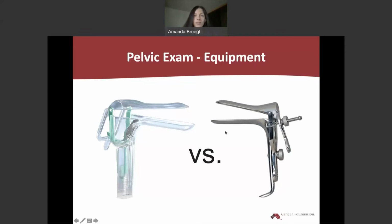One thing to note is that this part here is the only part that goes inside the body. This large clunky part here on the outside stays outside the body the entire time. If you look at the speculum when it is closed, you'll see that it's about the width of a super tampon. And so it's not as big and fearsome as it seems.